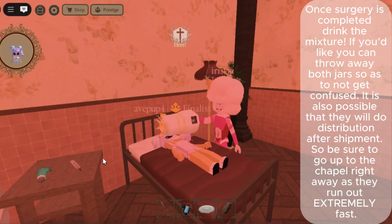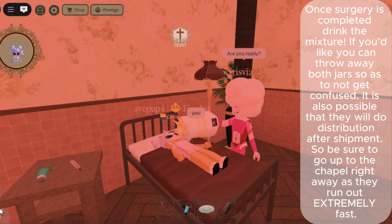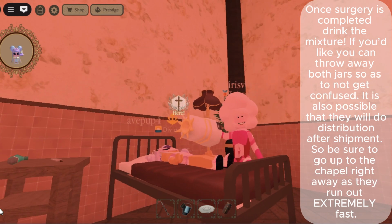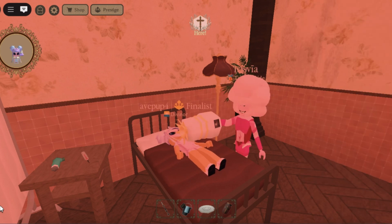Once surgery is completed, drink the mixture. If you'd like, you can throw away both jars so as to not get confused. It is also possible that they will do distribution after shipment. So be sure to go up to the chapel right away as they run out extremely fast.